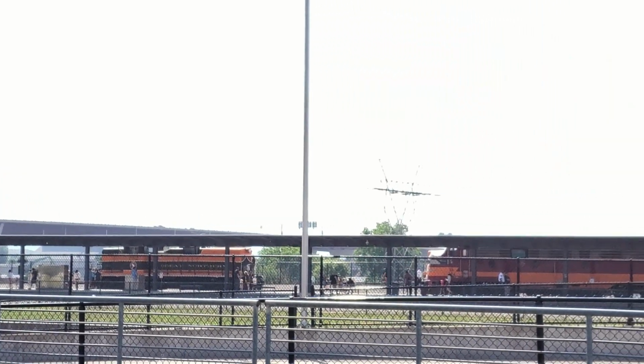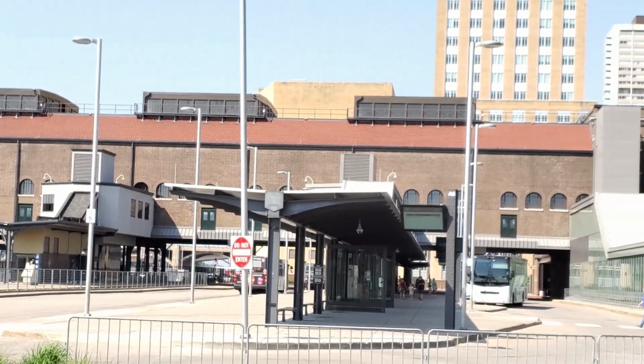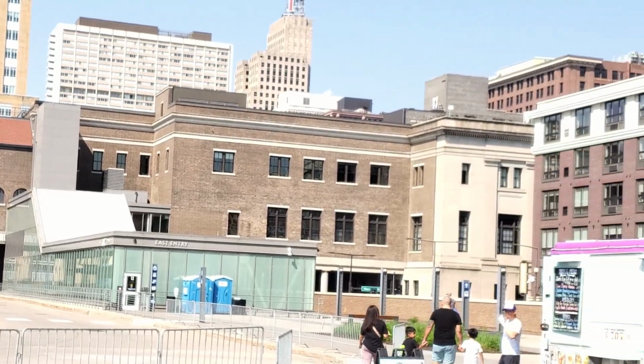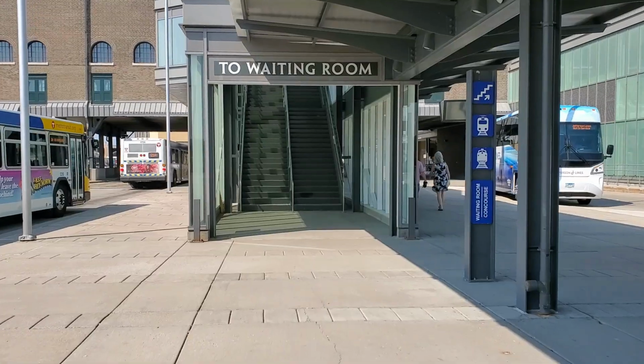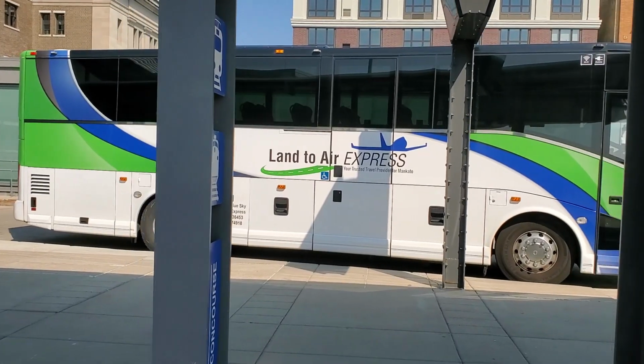There's plenty of extra power units here today, but one power unit you won't see is Amtrak. Due to flooding out west, the Empire Builder will not be making its stop here this morning. The buses will be making all their normal stops. Getting around the food trucks, we'll head upstairs to the concourse.